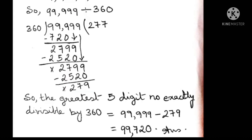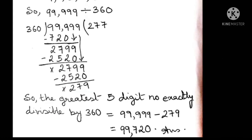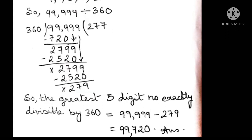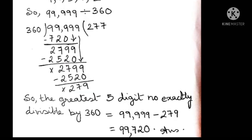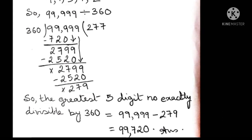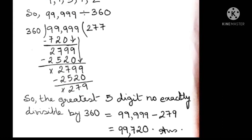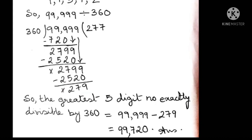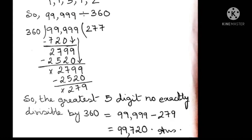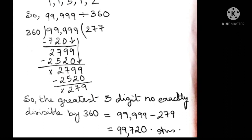So the greatest 5 digit number will be, we will be subtracting this remainder from the dividend. Hence it is 99,720. You can ask me why we did it separately in the last question, because it was asking the least number. If we had subtracted the remainder over there, we would have got a 4 digit number, but it was asking for a 5 digit number. So that step was followed. But this is a little bit different, and be careful.